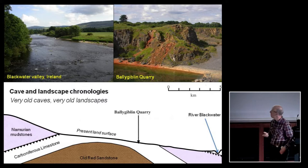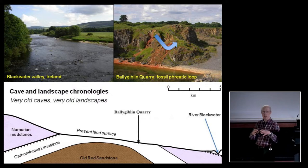Got a bit of limestone here, and you've got going down to the River Blackwater, which is the main river that flows along this valley for tens of kilometers. And anyway, it turns out, looking at that rather crappy fissure full of mud, that it's part of a phreatic loop. It's quite clearly a cave passage that's been filled with mud, more or less contemporaneously with its formation. It's one of these paragenetic passages, and so it's somewhere below the water table.